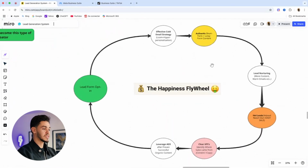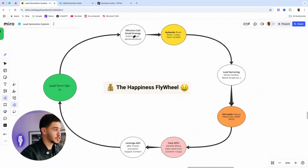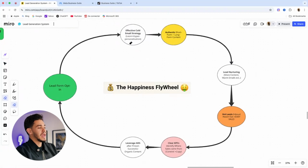As you can see right here, this is the flywheel that I've been talking about, and it consists of a couple of things. As you can see right here, we've got an effective cold email strategy, and it doesn't matter, it can be any outreach method.